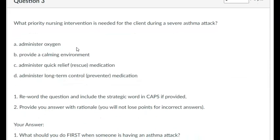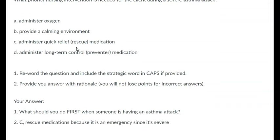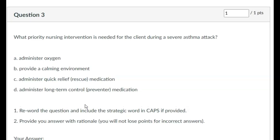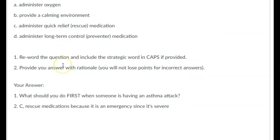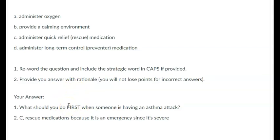Let's keep going. Priority intervention for a client having a severe asthma attack. Give oxygen, provide a calm environment, administer quick relief rescue med, or give a long-term preventer medication. The student put, what would you do first for someone who's having an asthma attack? The first is fine. She reworded it using this priority word. You could have left priority in, or most important. Any of those types of words would work in your rewording. So very good there. And she picked C, which is the correct answer.